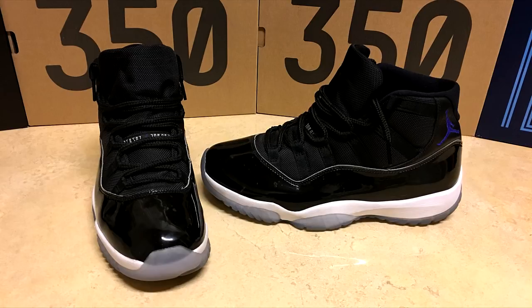I don't care if he wore it for like 16 games or whatever. Michael Jordan's number is 23. That's the end of the story. And I don't like how they raised the patent leather up higher. It just doesn't look as good, man. I don't care if it looks more like the original or not. Maybe the original sucks, man, because the 2009 version is what the original should have looked like.